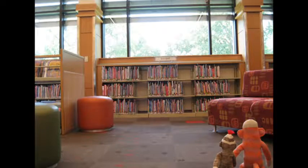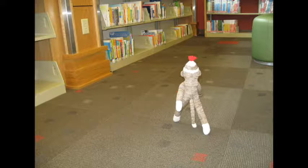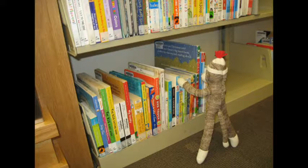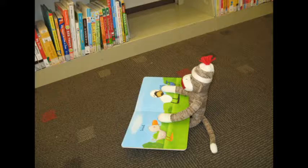Yay! Sherbert wants to look at the picture books. Coco is looking for the board books. They're his favorite. Sherbert thinks he's found some really good books. Coco is still looking. Oh, here's an interesting one. Books. This is wonderful, thinks Sherbert and Coco.